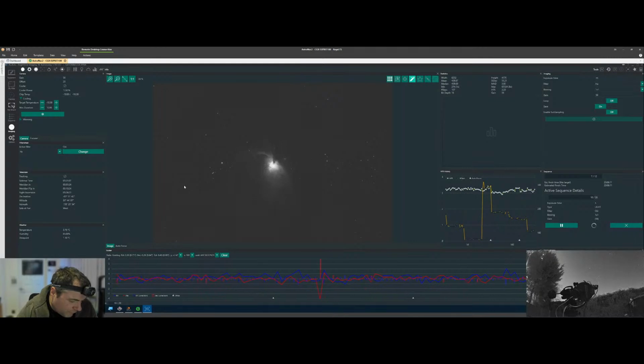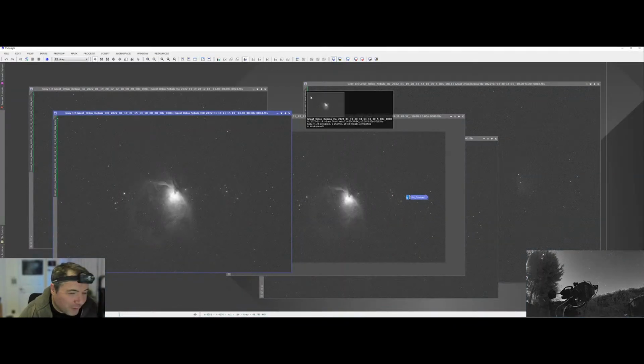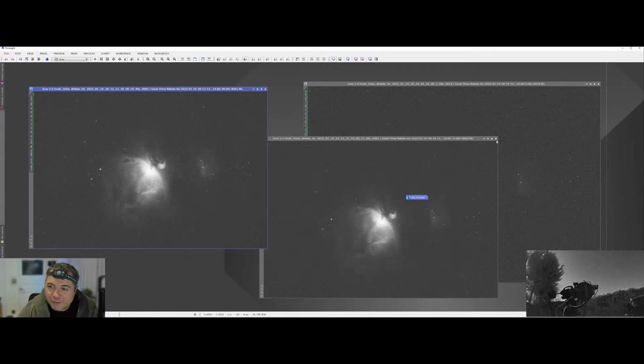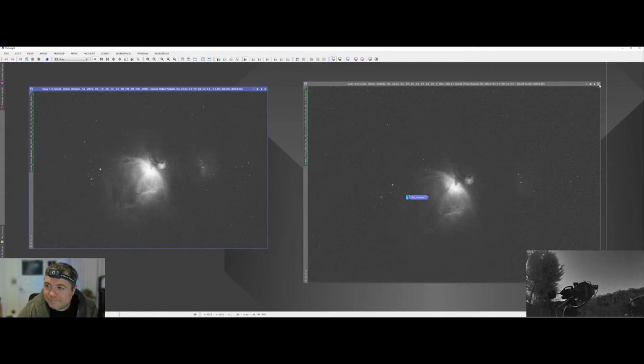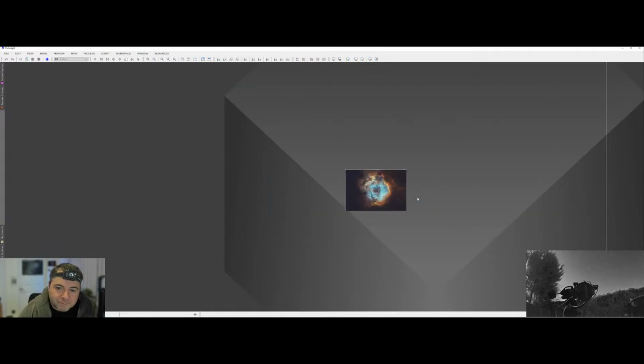I did that move to the Horsehead and my whole night got ruined. Okay. Sorry to hear that. I wasn't laughing because I thought it was funny. I am genuinely sorry that your night was ruined. I suppose that's the other thing about astrophotography.